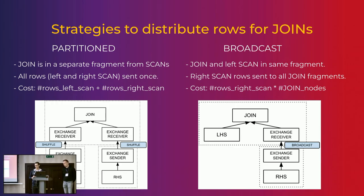So the question here is, can we do better? Can we come up with a solution where we have the advantages of both solutions? What I mean here is that we don't want to send the rows from the left-hand side, as in the broadcast join, but we only want to send the rows once, as in from the right-hand side, as in the partition join.